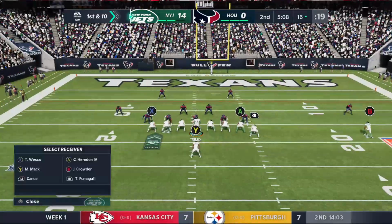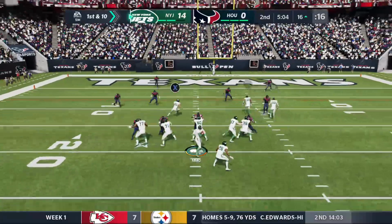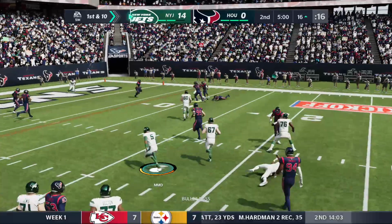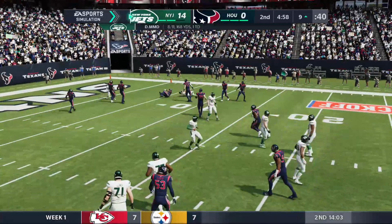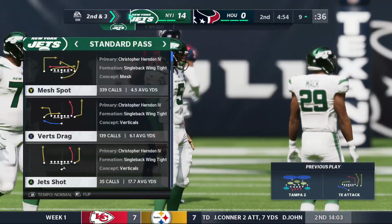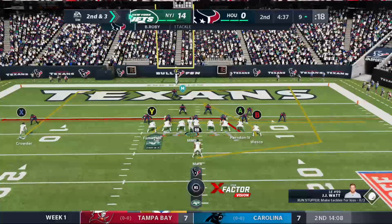They show run with 3 tight ends here on 1st down. From the red zone now, they'll look to throw. Wesco, the tight end, making the catch. And able to break 1 tackle, but then quickly brought down. But a nice little gain. That was play number 7 on this drive, and it got him 7 yards.